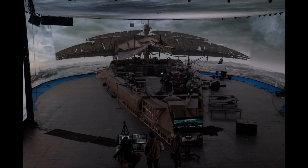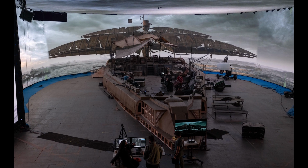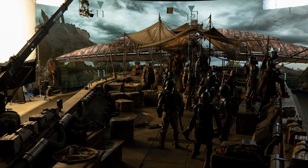We do have some interesting new technologies that we're employing. You may have heard of the virtual production technology, the LED volume that we're using, which has added a layer of interest to the project. We're three seasons into learning how to use that.